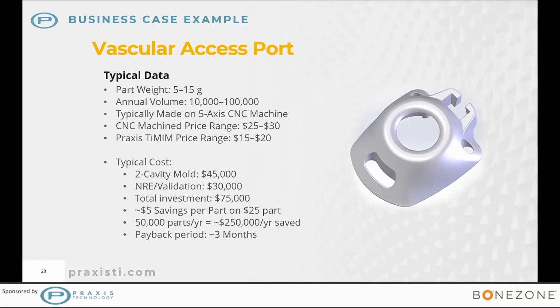So taking those assumptions and using the middle ground of them, the typical cost for a 2-cavity mold that looks something like this would be about $45,000, as well as NRE and validation could be in the range of $30,000. So you've got a total investment of $75,000 in the tool and getting it qualified. However, if you're saving $5 a part on a $25 part, and you just take the median volume of 50,000 parts a year, you very quickly pay back that investment in about 3 months.